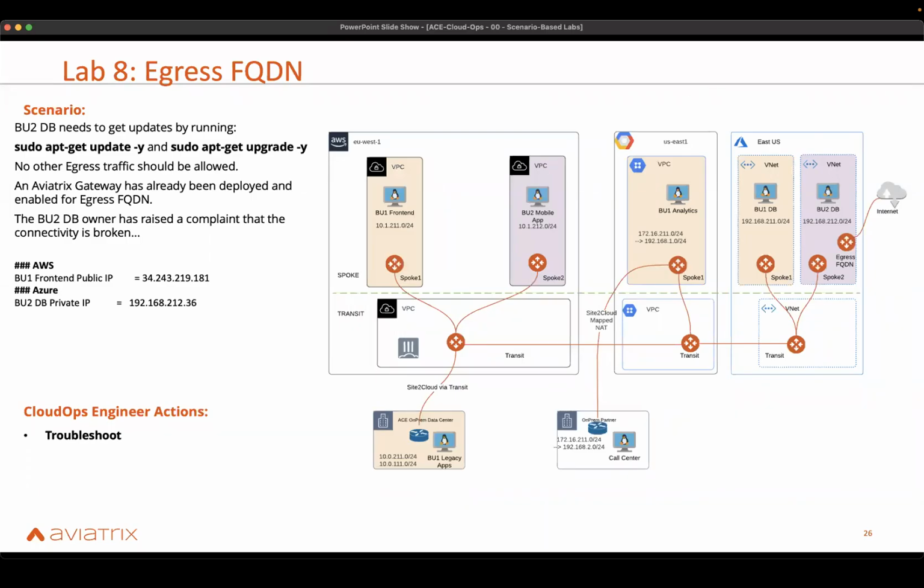Okay, so now we are going to have a very small lab on Egress FQDN, just to get a feel of it really. So the problem statement is as follows: BU2DB, which is the workload here, the one on the right, needs to get updates by running sudo apt-get update and sudo apt-get upgrade. No other egress traffic should be allowed.